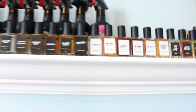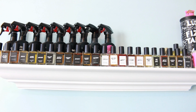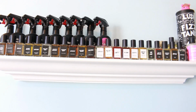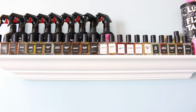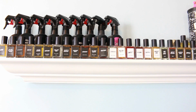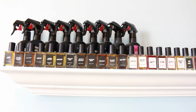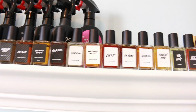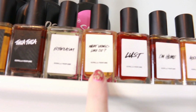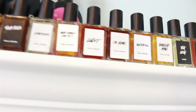And I will say, I prefer the Lush perfume bottle designs that they used to have. The really colorful, artistic looking labels is what I'm trying to say. These are okay, but you can see there's some obviously that have the black, some with the white, and there are some like this one here in particular where the labels are so incredibly crooked.